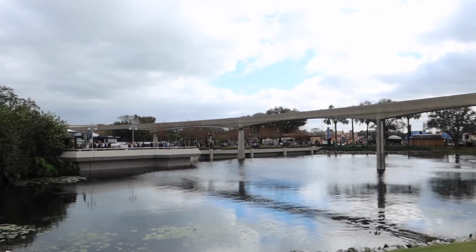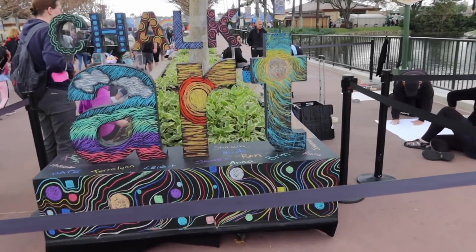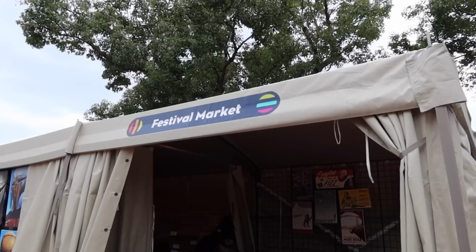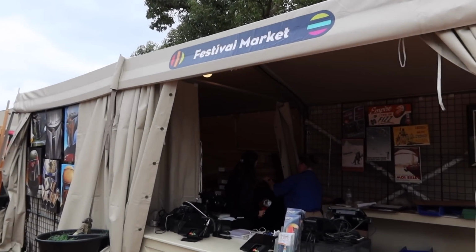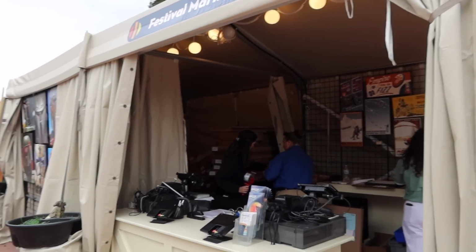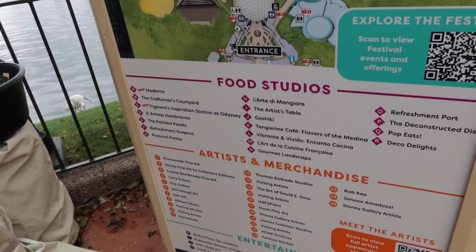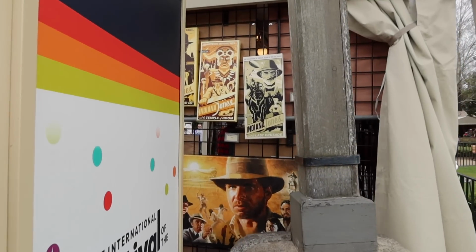Now here's the chalk art section. It's really cool to watch them make their creations. It looks like they're getting ready, getting set up. So hopefully we'll catch some of that later. All throughout the festival are festival markets, and some are dedicated to specific artists and some have a theme. So this one looks like a Star Wars theme, which is really cool. Festival map. And it shows you all of the food studios, including what's new. Some Indiana Jones art here.